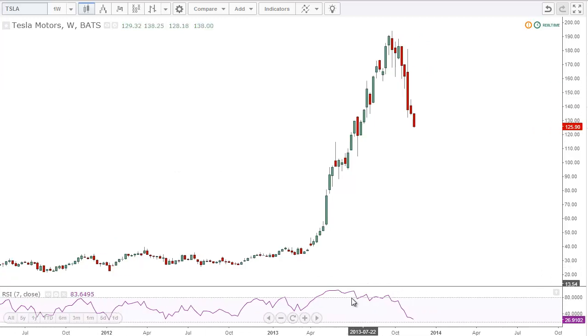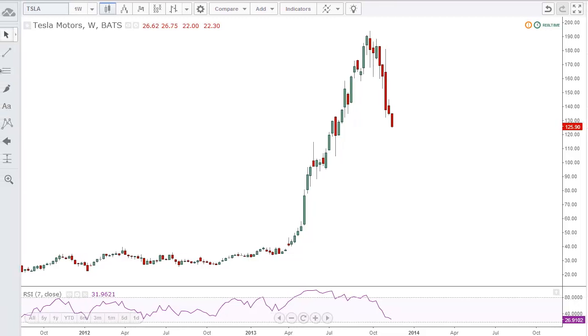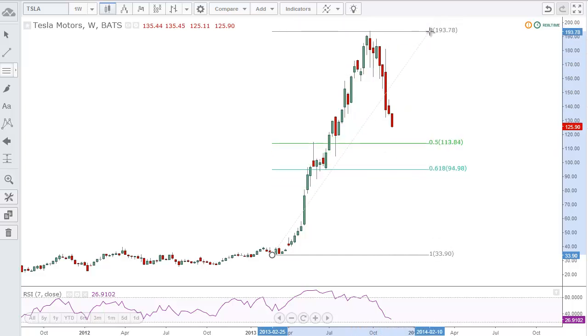If we take a look at where this all started, the move kind of began right around here. So I'll take my fib tool. Let me bring this in so you can see it a little bit better. There's my fib tool, and I'm going to select here, and then drag from the low where it started to the high where it ended, right around this area. And you can see that the market's obviously made a significant retracement down.